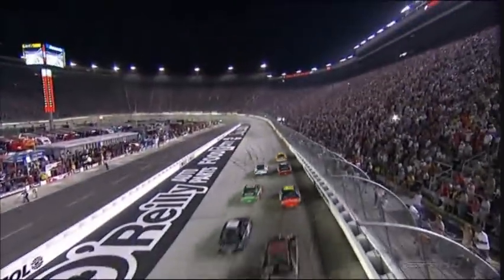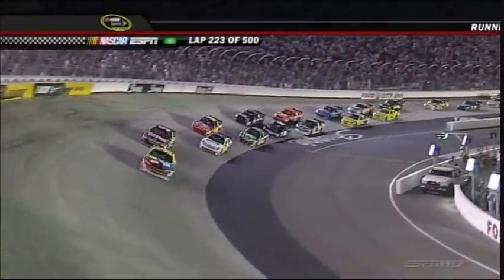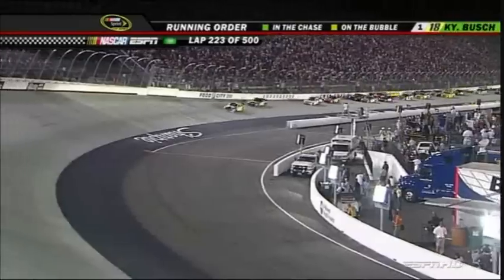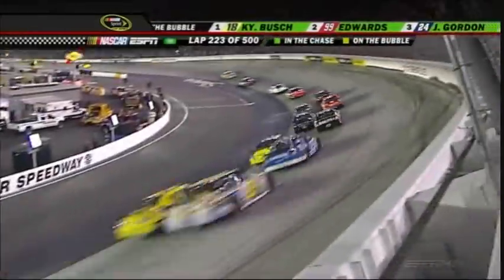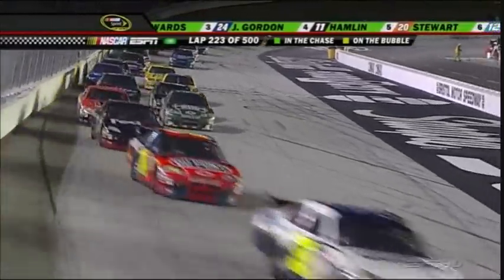Kyle Busch leads him down out of turn 4. Carl Edwards in pursuit. Jeff Gordon, Denny Hamlin, and Tony Stewart. That's a top 5. Matt Kenseth got the free pass this last round. Dale Earnhardt Jr. is now moving closer to getting that free pass. He's got a few more cars to get around before he gets in position. You can see him there on the high side trying to take one of those spots away from one of the guys that he's racing.